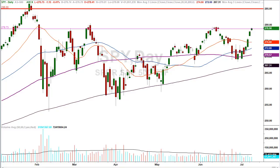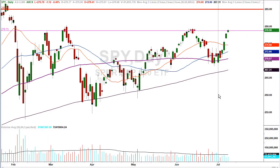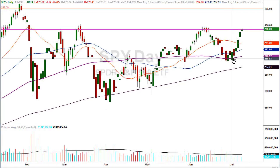We're looking at a daily chart of the SPY, or Spyders, which is the proxy for the S&P 500. As you can see today, and we discussed this in last night's video, the market went up to fill the gap that we identified at 278.73. The market made a slightly higher high today. The high was 279.01, and that makes sense. The market went to the next big round number at 279, poked through it by a penny, and then backed off a little bit, but finished near the highs of the day.